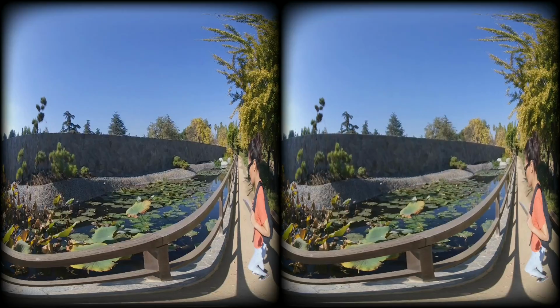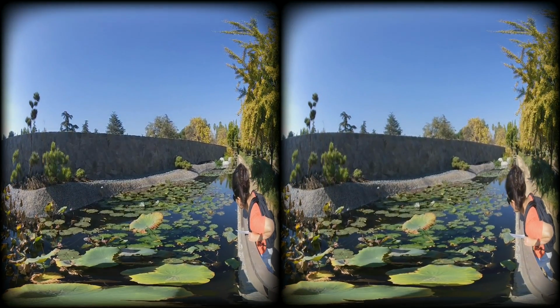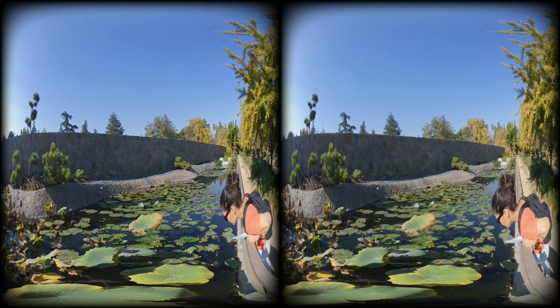This water garden comes alive in the warm months when water lilies and lotus flowers are in full bloom. I promise.